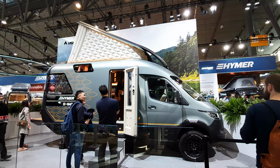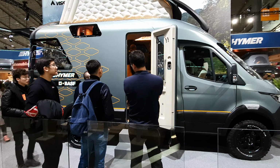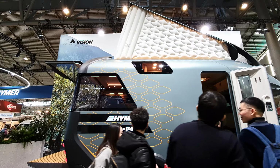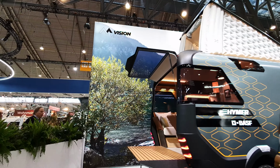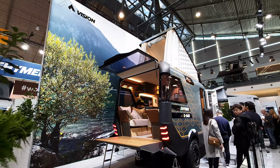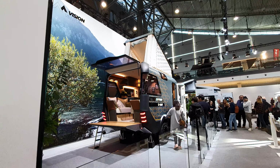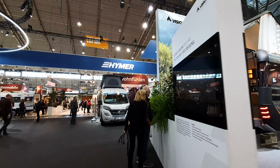We're starting off with this vehicle here, which is called the Vision Venture, which is a project. There's only one van like it. It's the only thing that's been built. There's a queue to try and see it. I'll try and film it one day if they let me. And it's been shown in all sorts of videos and other things. It cannot be bought. It's not part of their range.